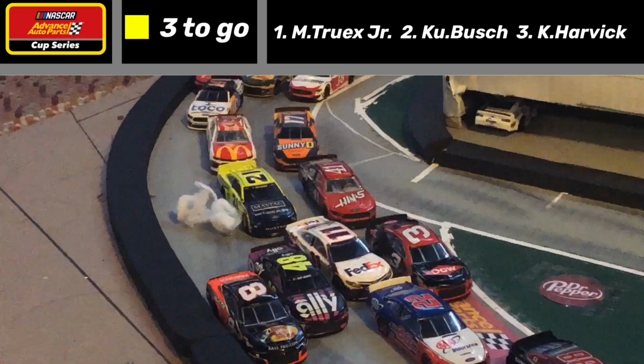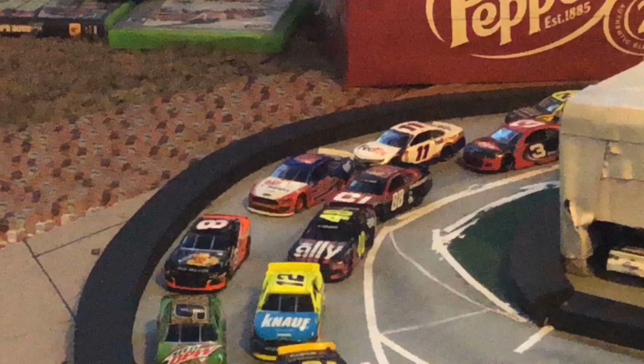Oh, we got a wreck. It's Jimmie Johnson and Tyler Reddick. A hard wreck here.